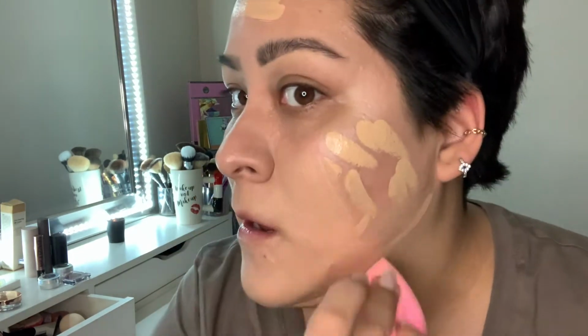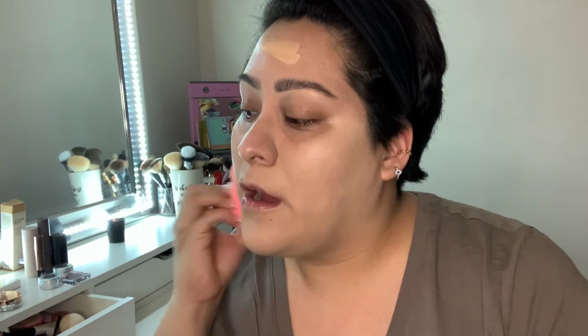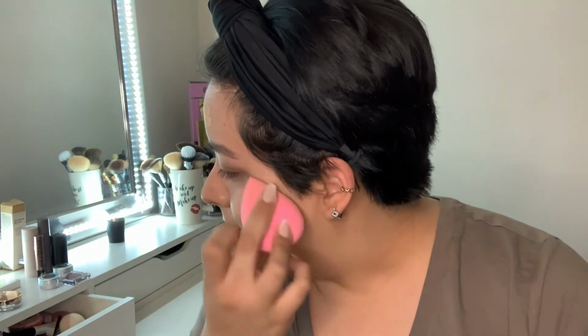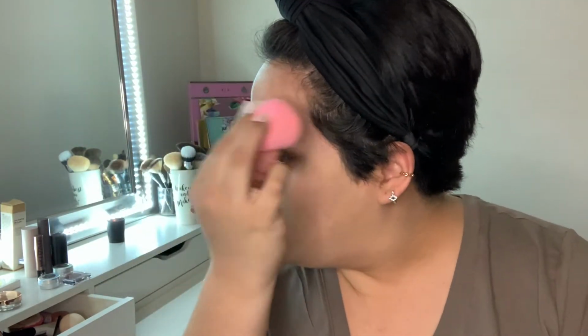You can see the natural finish it gives the skin. It is very nice on the skin, I will say that. This is actually one of my favorite foundations that I have tried this year so far, as well as the one from Merit. I've been using the Merit one almost every day up until today because I'm trying this one for you guys on camera, since I got a couple questions about this foundation and the glow wand.